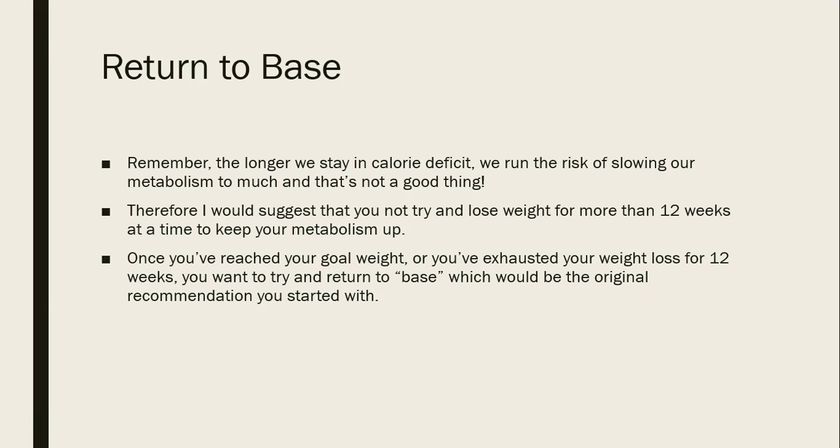Once you've reached your goal weight or you've exhausted your weight loss for 12 weeks, you would return to base. And then you'd probably want to stick there for a couple months, right? Like be on base for 4 to 8 weeks. And then maybe you want to make another change. Maybe you lost a bunch of weight and your strength went down, so now you're going to try and gain weight or whatever it is, right?